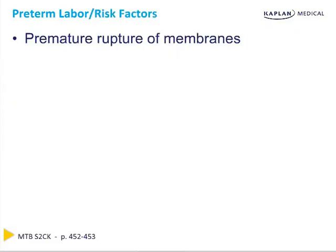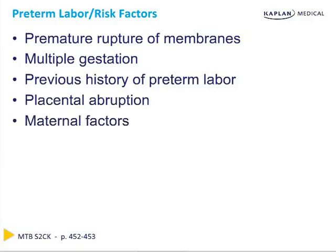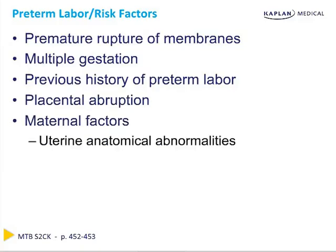So let's review some of the risk factors of preterm labor. One is preterm rupture of membranes, which can increase the risk of contractions and onset of labor. The other is multiple gestations resulting in uterine distension, a previous history of preterm labor, placental abruption, and other maternal factors such as anatomic abnormalities or infections.